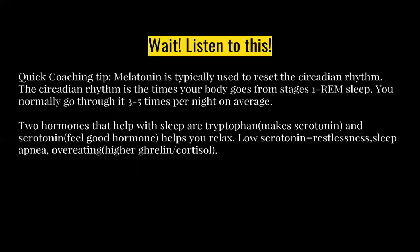Now, here are two hormones that actually help you with sleep. Tryptophan, which makes serotonin, and serotonin, which is this feel-good hormone, helps you relax. This is why when you eat a huge meal, you get that big euphoric feeling, because serotonin is pumped through your body and primes your body to relax. If you're stressed all day, food puts the blood through your stomach, and the serotonin will be pumped out and helps you relax. So if you have low serotonin, you're often going to be restless, you're going to have sleep apnea, you're going to overeat, and you're going to have high ghrelin and high cortisol.